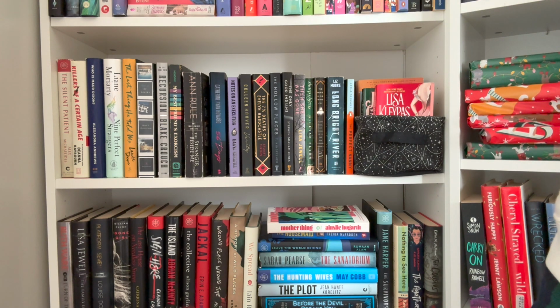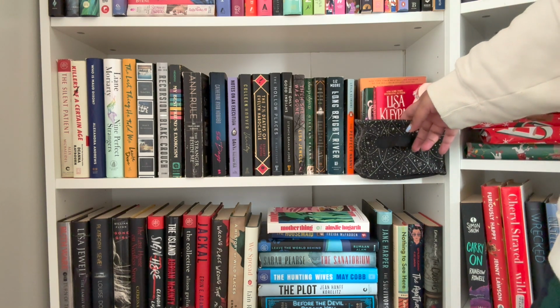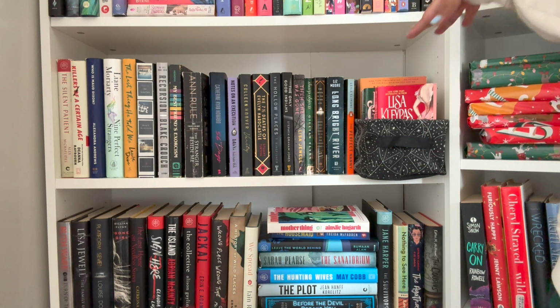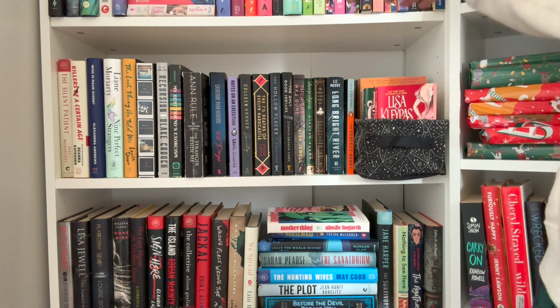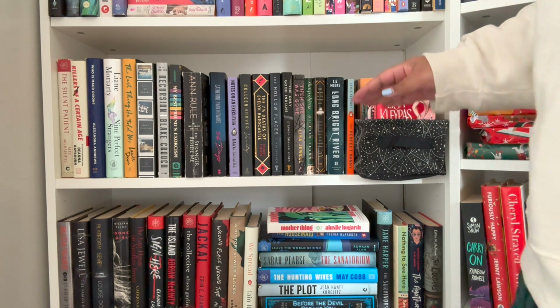I just have to be in the right mood to read it. And then here is my little TBR basket. These are the books that I put here for when there's ever a time I don't know what I want to read. I have this basket of my owned books that I can pull from. I won't show you everything in here, but I'll tell you some books that are in here.